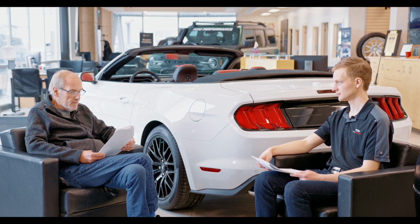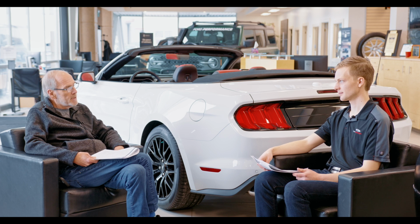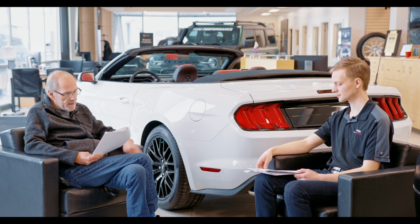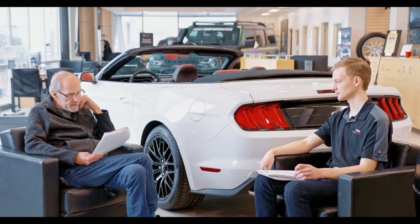MagnaRide requires the GT Performance package. So the GT Performance package is $6,500 and you don't get MagnaRide. Yep. It's a lot of money, but a lot of equipment too. Active valve exhaust, we talked about, now $14.95. The seatbelt reds, we talked about that. It requires the GT Performance Package.